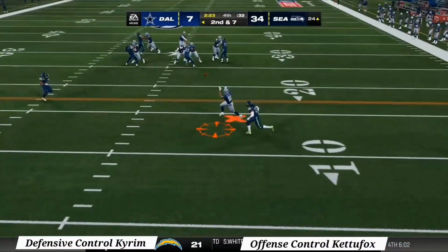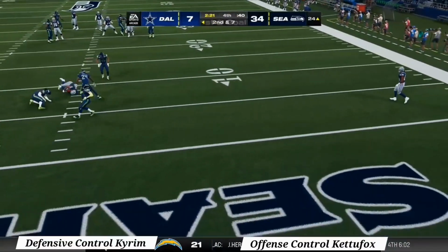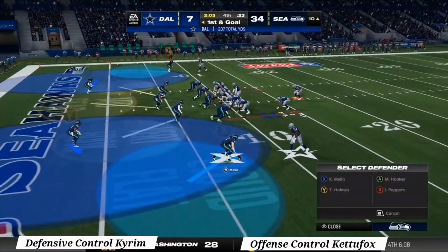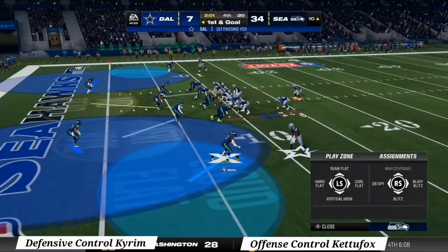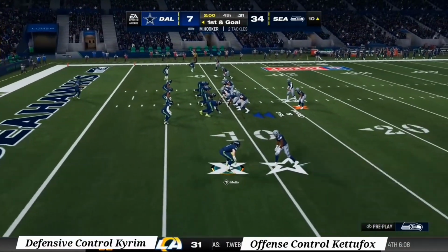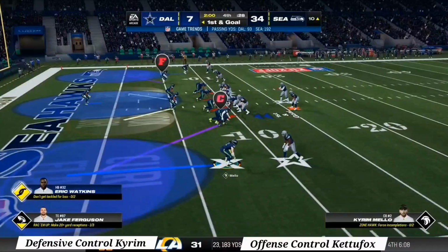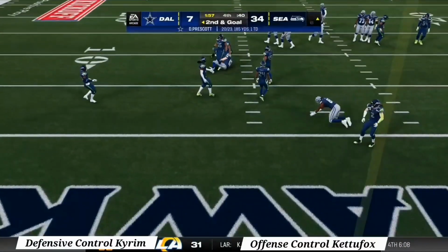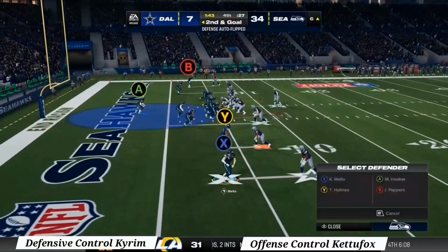Prescott yet again. He finds his man complete. That's Watkins. And he takes it down. Oh, here as we get you reset. They've got it first and goal as they look to punch in a late score. Prescott on first down. Got his tight end. That's complete. It's Ferguson. Now it's second and goal.